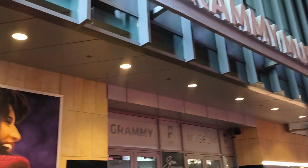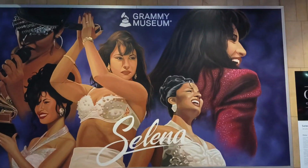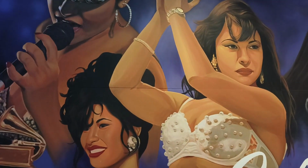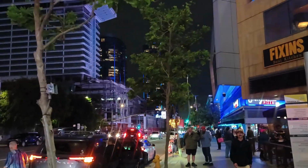Also, this is the Grammy Museum right here. This is the Grammy Museum. I haven't been there yet, but we plan on going there one day. Selena. Gotta love it. But again, this stuff is dope. Well, let's go see what else we can see real quick.